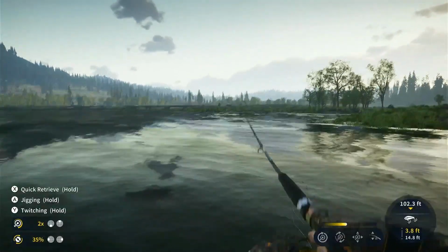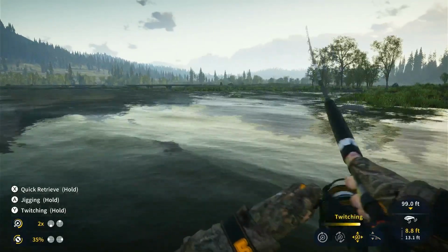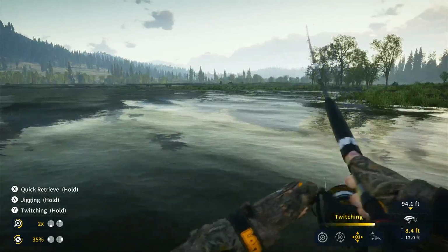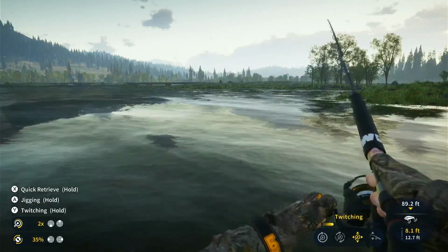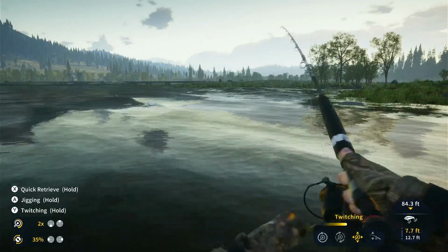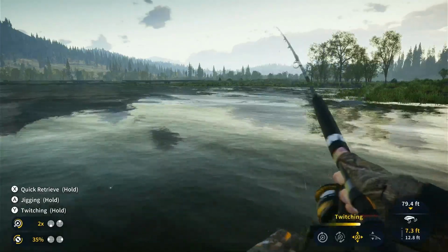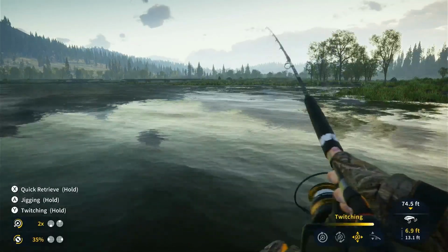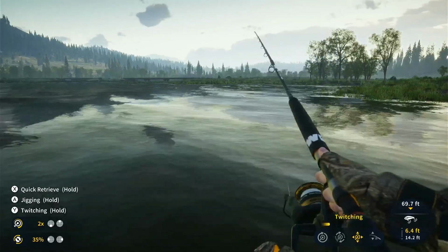Let's try and get another one. But yeah, the thing I have noticed with that is just keep tapping the trigger on the controller when he starts to pull away from you. And it seems to really help you with them pulling out less line. It's usually when you just hold down the trigger, they pull like 10-15 feet of line out. But with just tapping it, they do like 5 or 6, I've noticed. So maybe you could use that. It might help you catch some bigger fish.